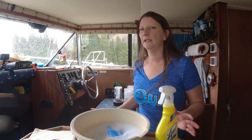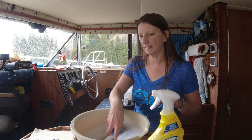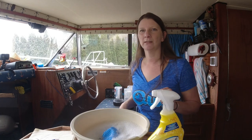All right, so we're ready to start cleaning. Got my Lysol, roll of paper towels, and hot soapy water. So it's time to get things clean, organized, and put away as much as I can today.